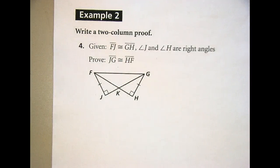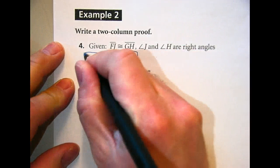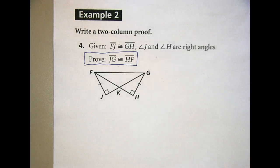Number 4, take a look at what you're trying to prove. Here's how we start this. Identify it by highlighting a side. That would be helpful. And then come up with which triangles those sides are a part of. Those are the triangles we should try to prove congruent to begin with. So highlight it, come up with a plan, and tell your neighbor your plan.